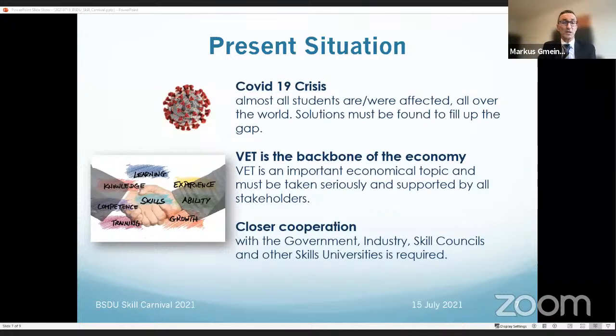Now to the present situation, the COVID-19 crisis. Since March, April 2020, COVID keeps the world on its toes and has a huge impact also on education. Of course, I'm glad to hear that students can return to the universities since today. And the second wave is almost finished, hopefully. Of course, we hope it was the last one forever. But during the last year, almost all students have been affected by COVID. That means by the crisis all over the world. I guess all universities were closed for months.